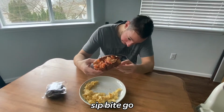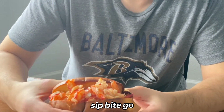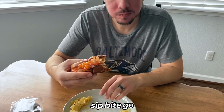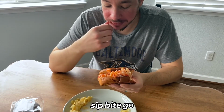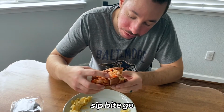Looks good. Ooh. It's hard to pick up because it's so buttery. You ready? Looks good, yeah. You feel like you're in New England? I do. This brings back memories of Rhode Island. There you go. It is delicious. Very good.